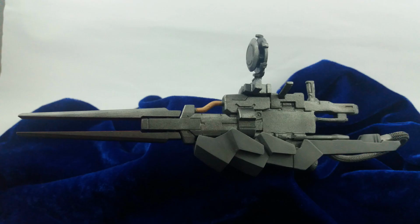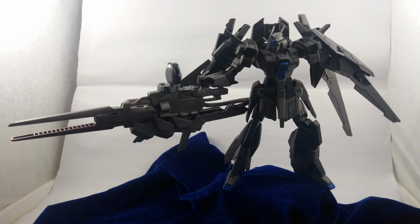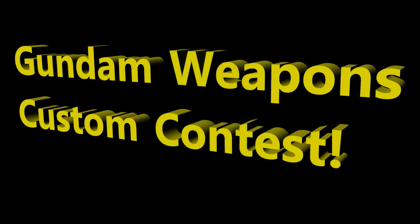There's a sensor dish on the top. And then here is the other side of what it looks like. You do see two tones of silver. So one's not silver. The bottom part is gray. The top part is metallic. And then, of course, here's a Gundam kit holding it, ready to fire. Actually, it's pretty nice. Very good work, Carlos. Very good.